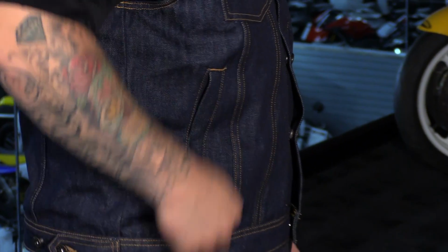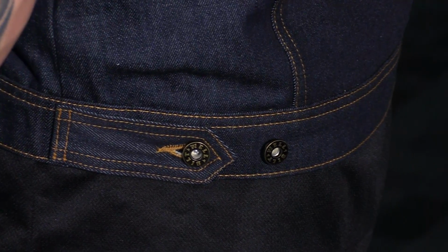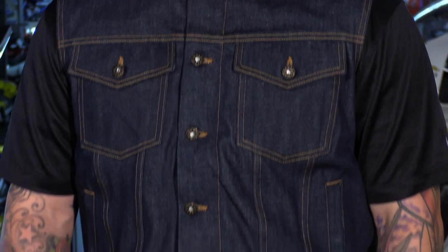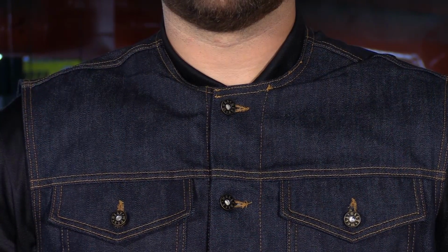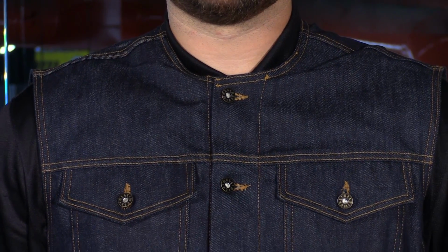Adjustments are very minimal. You have 2 buttons down here. These are going to be great to bring in just a little extra fabric. This vest is available in 2 different colors. We have this darker denim as well as an all black version, and it's available in 2 styles. Here we have the non-collared version, which I prefer a little bit more. It's a little more comfortable if you have something underneath, and then of course they have that collared version as well.